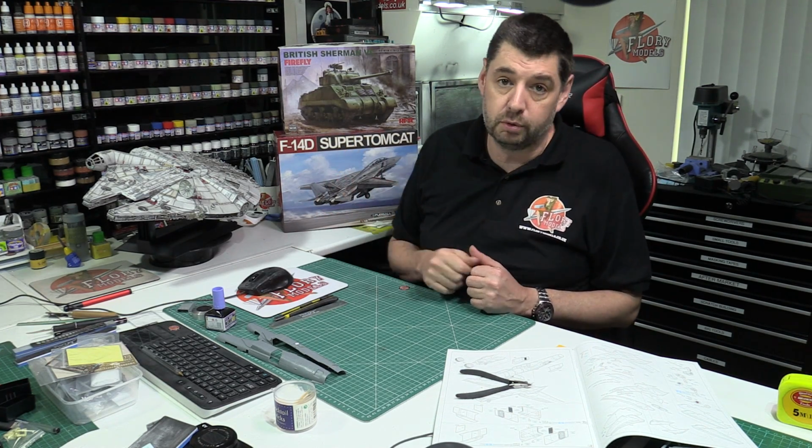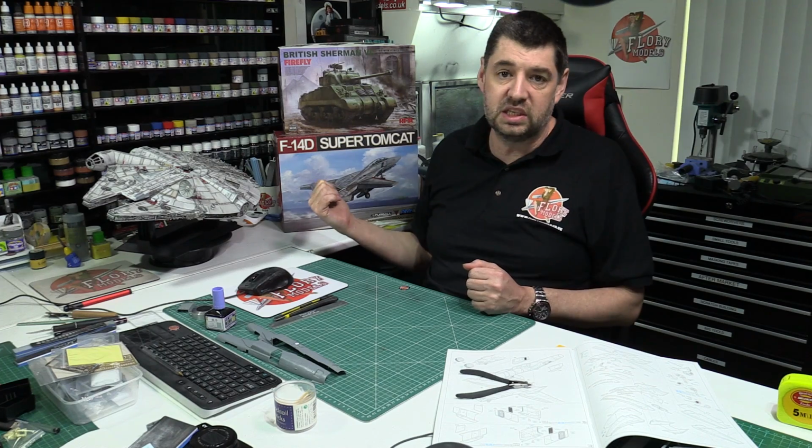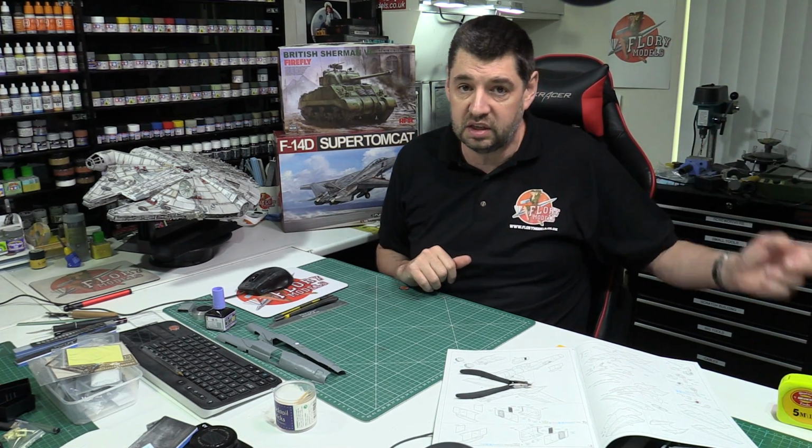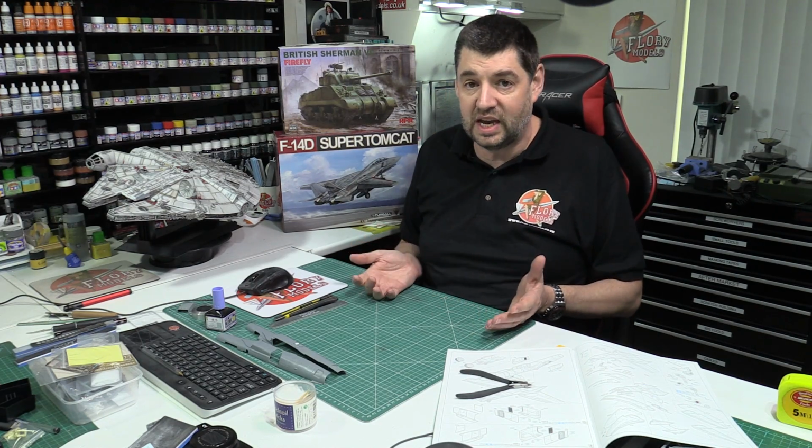but it still was my kit of choice for an F-14 Tomcat purely because of the price. Because this kit is under 60 quid. The Tamiya kit is over 90 quid. So it's a £30 difference, and for me, it's night and day. If you can, I still absolutely love the Hasegawa kit.